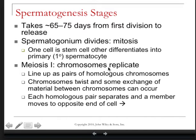Okay, once we exchange this genetic material between chromosomes, the homologous pair will separate and a member of each of these homologous pairs will move to the opposite end of the cell. After this division, each cell is considered to be haploid. So the term that's often used to refer to this first meiotic division is the reductional division. We're cutting in half the amount of genetic material in each cell.